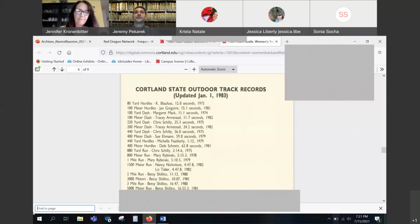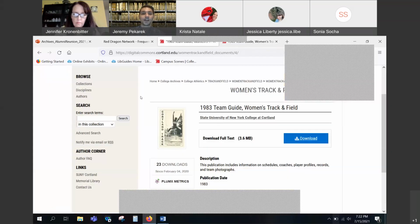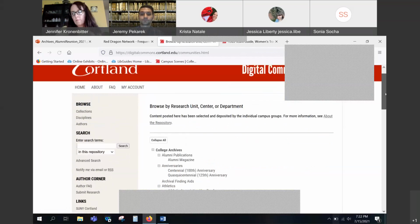If you wanted to search your team in the yearbook, you could just type in football, right? And there's nothing popping up here because this is a track and field record, but you could type in an event and it should bring you to that area, as long as the words you're using here in the box correlate with the words that are available within the yearbook itself or the document you're searching in. It should work just fine. And again, to do that, you would just have to hit Control F and you can search within the document. So that's a quick way to search within a physical document and a quick way to search within the Digital Commons system itself.